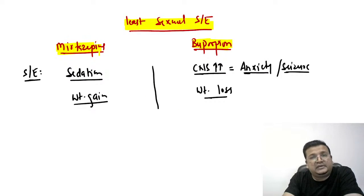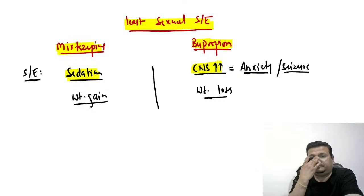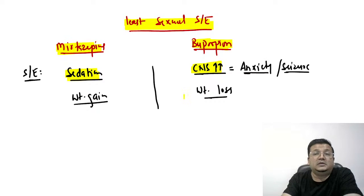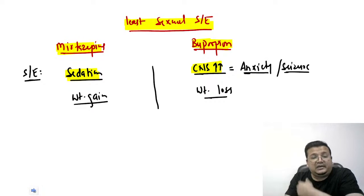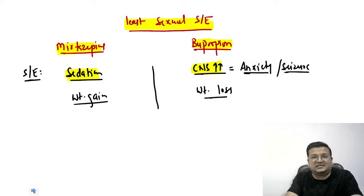Mirtazapine is good for a depressive patient who is having difficulty in sleeping. And bupropion is good for a depressed patient who is having too much sedation, who comes to you and says, Doctor sir, I am having depression and due to depression I am sleeping throughout the day, so give me some CNS stimulant. That is what I want to highlight, that we have to think what the examiner will ask next time.